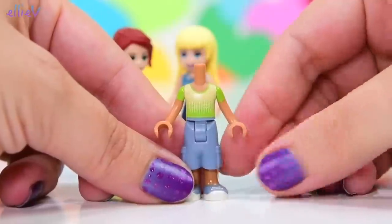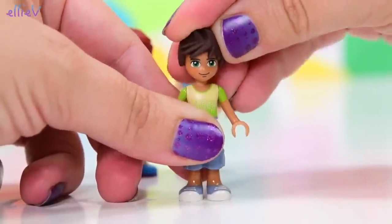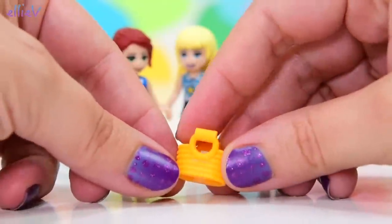And Liam. It's always nice to have Liam. I love his top. I just love that shirt so much. And he's got the spiky hedgehog hair. And I think I'm going to put him in charge of the shop part of this pet center.